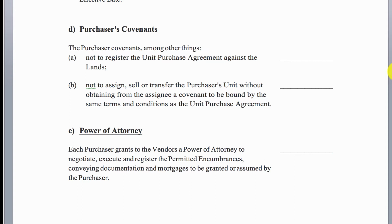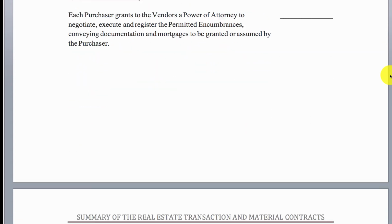The power of attorney is very simple. You actually grant the vendor a power of attorney to negotiate, execute, and register the permitted encumbrances, conveying documentation and mortgage to be granted or assumed by the purchaser. So we will be acting on your behalf on all of these units in these transactions. So guess what? We will be busy at the lawyer's office.